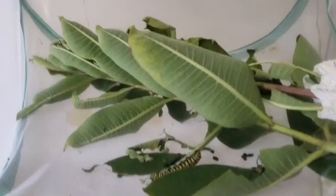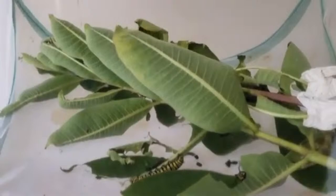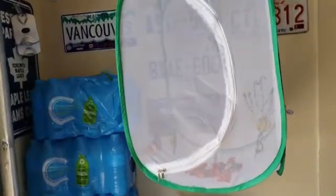It's crawling around to my stomach right now. And look at little piglet. You can see that. Look at him chomping away. I'm hungry, I'm not ready to be a butterfly. I'm just hungry as ever. So, yep. So there you go.